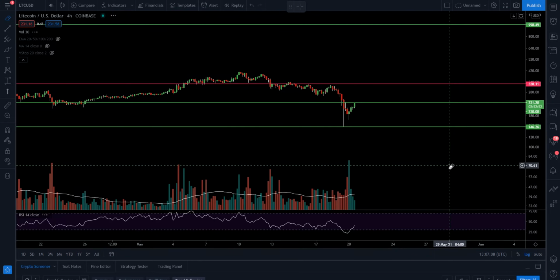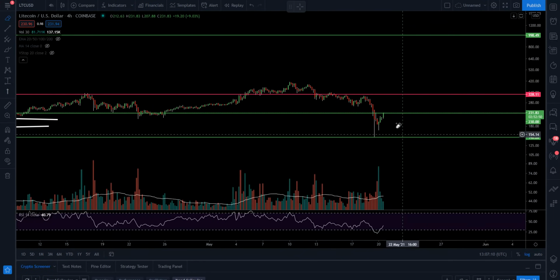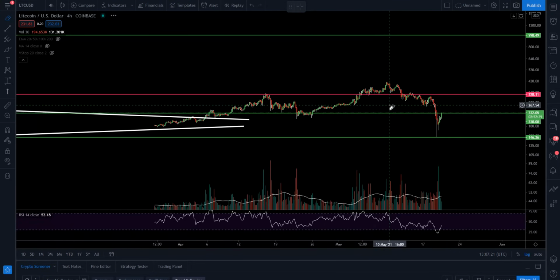Then if we take a look at the 4 hour, this is something I'm really going to be paying a lot of attention to, to see what type of bounce we get out of here. So if we get over top of 230, we're going to go up here and we're going to target, I would say, roughly about $267 could be the next area.